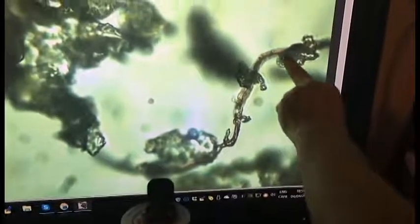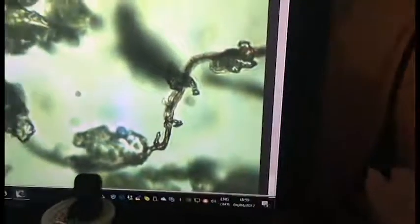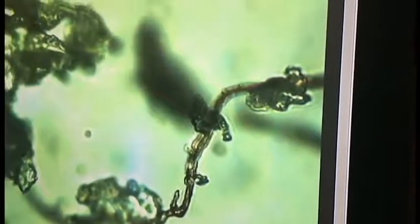I'm going to go bigger. Let's see bigger. On the microscope, that one is more red. Okay. You see the red here? Yeah, it is more red. Have a look. Oh yeah, I see it.